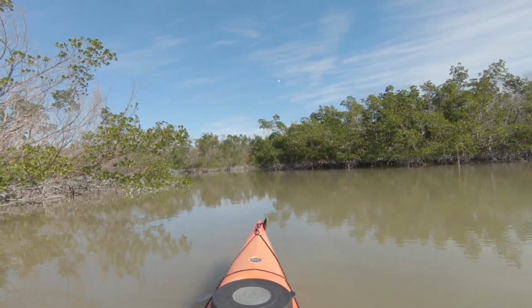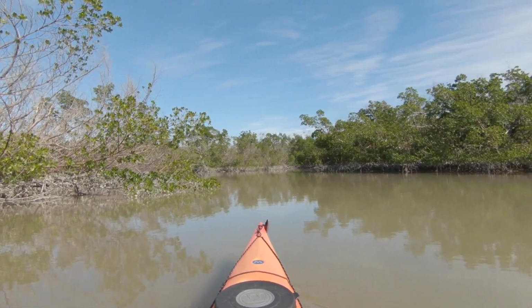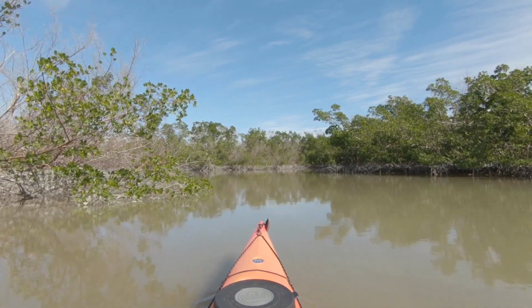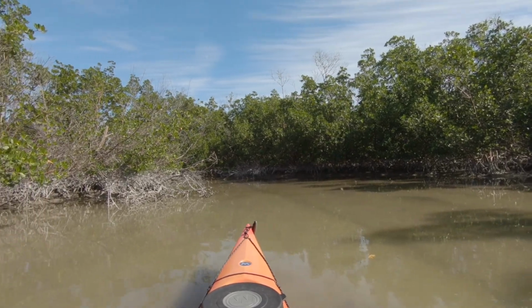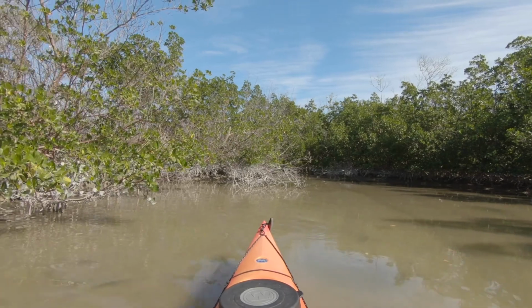Two of them. Rudder up. We're getting real, real shallow back here. Let the back out.